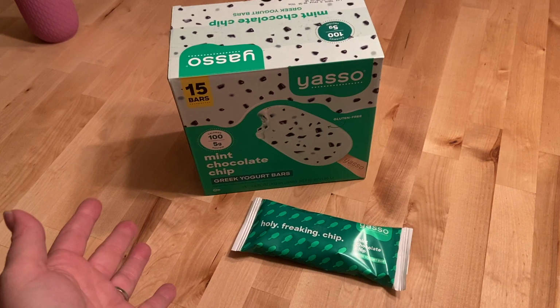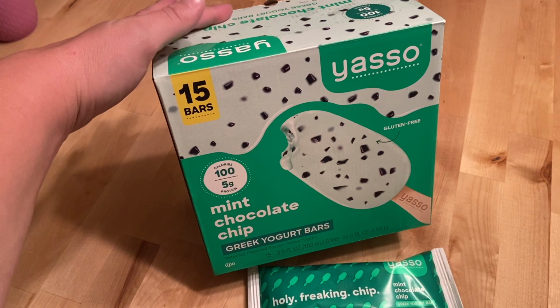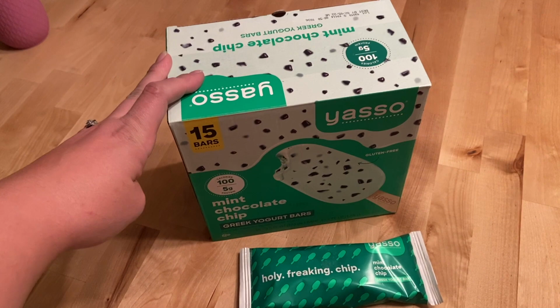I'm okay with the fact that I'm under, but I am gonna have one of these Greek yogurt Yasso bars in mint chocolate chip. I got this really big box from Costco, and it was a really good value. It was a good price for this many of these bars because I feel like the regular size boxes only have like six in them. And so this was a good Costco purchase.